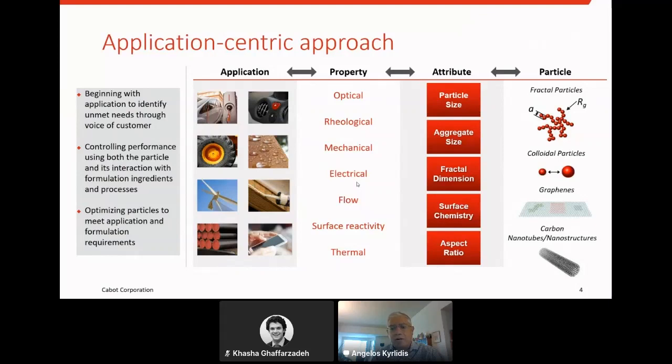And in general, the approach that we take when we try to solve our customer problems is to start with the application, try to understand what are the requirements, what is the performance that is needed, be it optical, electrical, thermal, conductivity, for example, and then connect with the properties of our materials and try to find the right fit for the issue.